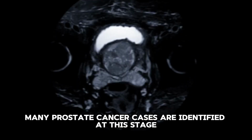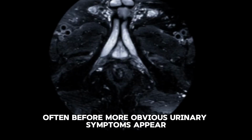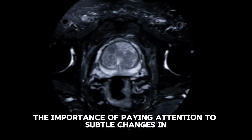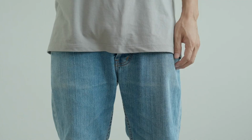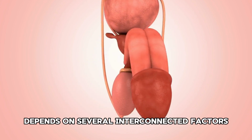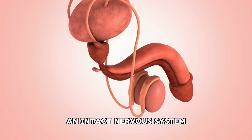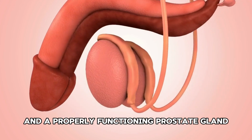Notably, many prostate cancer cases are identified at this stage, often before more obvious urinary symptoms appear, emphasizing the importance of paying attention to subtle changes in reproductive health. 6. Difficulty maintaining an erection. Erectile function depends on several interconnected factors, including healthy blood vessels, an intact nervous system, and a properly functioning prostate gland.